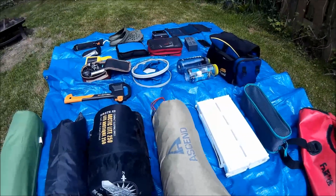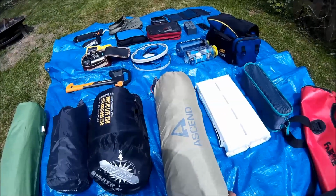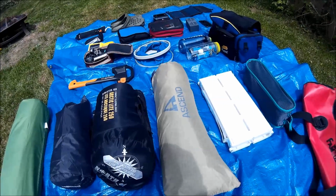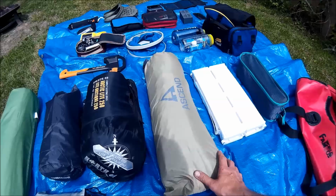This is my tent. It's a 2-man tent. The company is Ascent. Very easy to set up and take down. It's only 2 poles, and the tent actually just clips to it, so there's no faffing around with trying to feed it through guy lines or whatever.